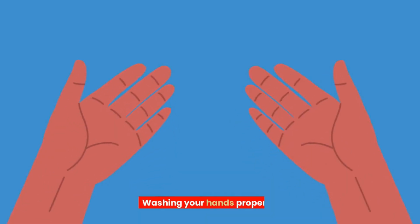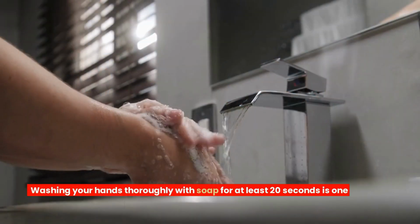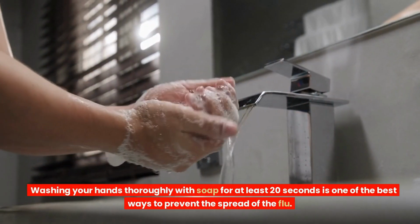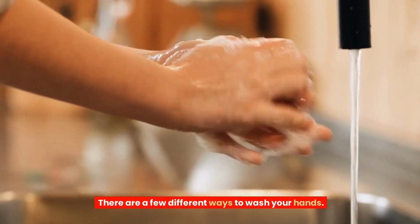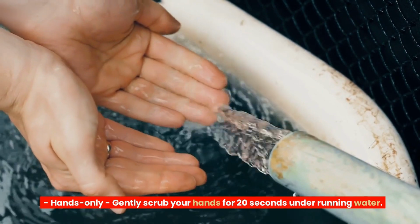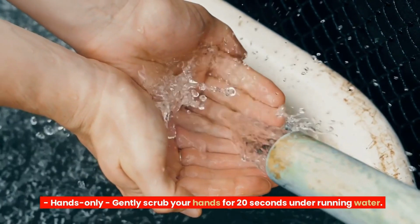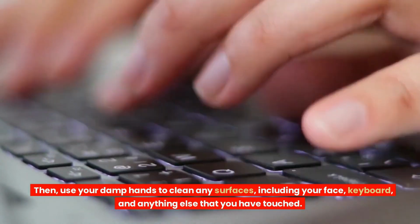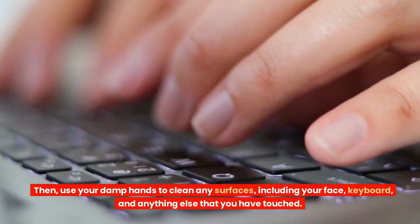Washing your hands properly. Washing your hands thoroughly with soap for at least 20 seconds is one of the best ways to prevent the spread of the flu. There are a few different ways to wash your hands. Hands only. Gently scrub your hands for 20 seconds under running water. Then, use your damp hands to clean any surfaces, including your face, keyboard, and anything else that you have touched.